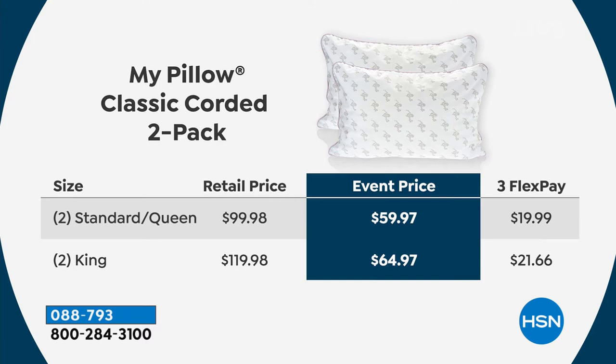This is the lowest price we've ever offered on the MyPillow Classic Corded 2-Pack. You get each one for about $29 today, so two for less than $60. The King is only $5 more. If you want that larger size, go ahead and upgrade today to the King size.